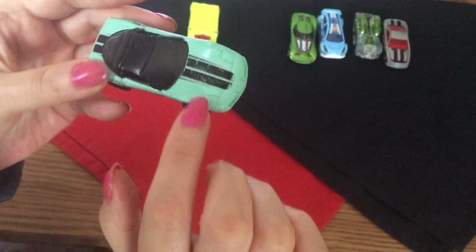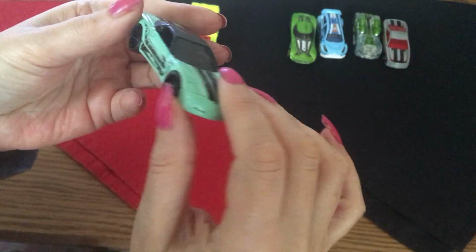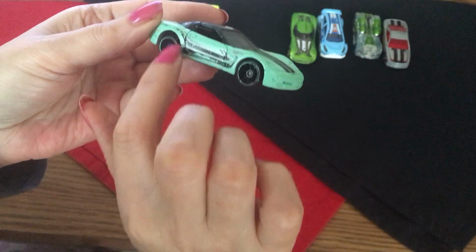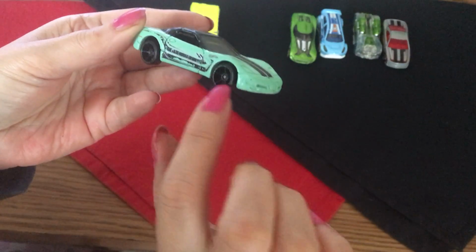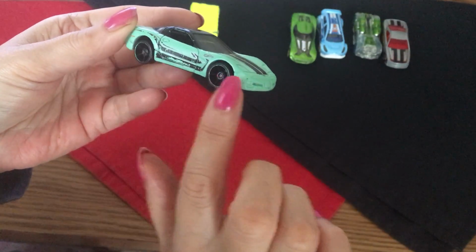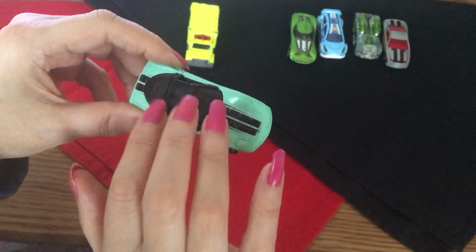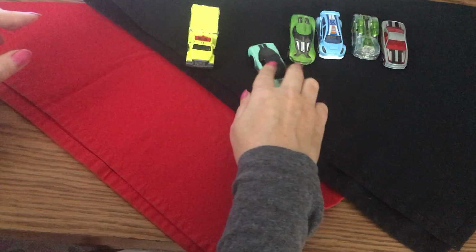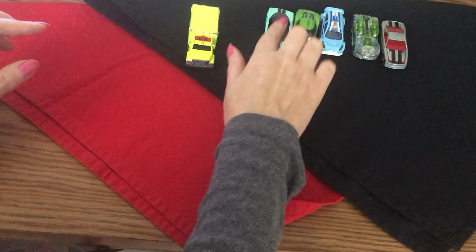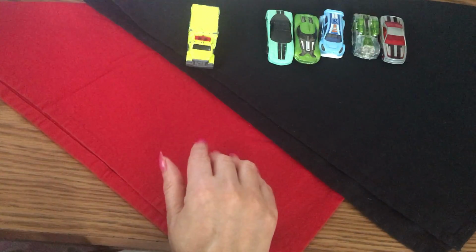And it's like a bluish green with a black stripe, and I think that the tires were probably a bright green at one time, but it's been played with so much that it wore off. But I think that this car has been involved in a lot of cool races. And I betcha it won a lot of them. I don't know. It's very cool.